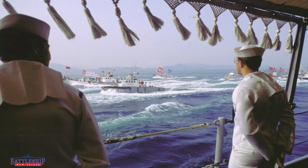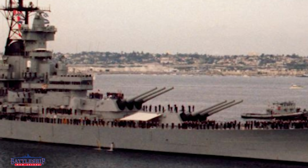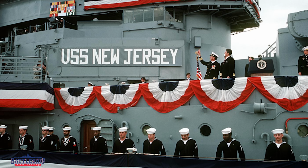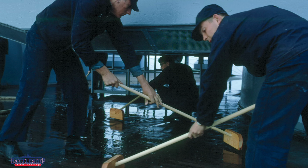1200, call away the full guard and band to render honors. 1210, assembly, all hands to quarters for manning the rail. 1215, man the rail. Manning the rail is when all the sailors are going to line up in their dress uniforms along the rail. There's usually about 6 foot of separation between each sailor. And you often see them do this when you're entering port or when a dignitary is coming on the ship. At 12:45, or upon completion of honors, secure for manning the rail, pipe to noon meal.